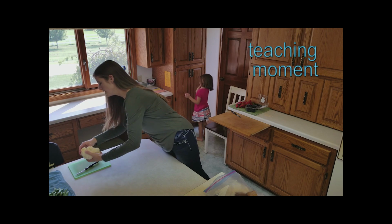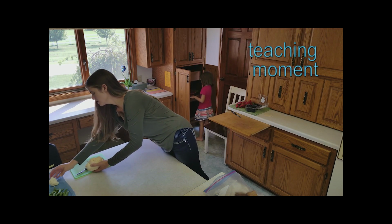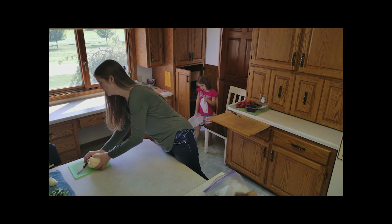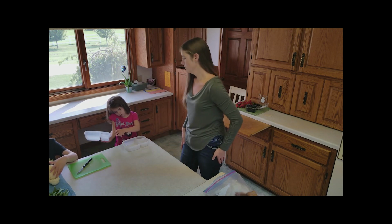So you can either break these apart like this, and then break them or cut them into smaller pieces, or you can just use the knife right away. Okay? Do you want a bowl to put them in?